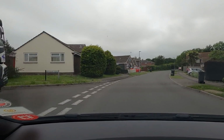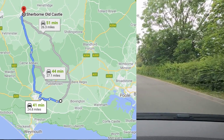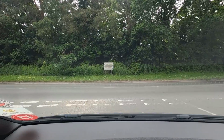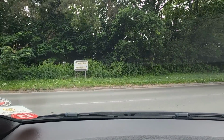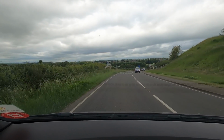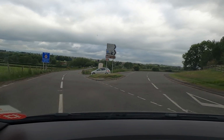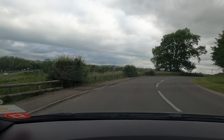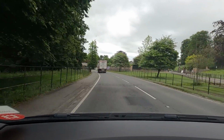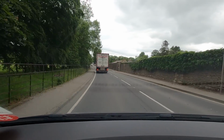So we'll go back towards Dorchester, aren't we? Yeah, I'll put a map up here. Show you the way, because we're only really retracing our steps back towards Dorchester. Off we jolly well go. That's the New Castle. Right, so that's Sherborne Castle and Gardens.